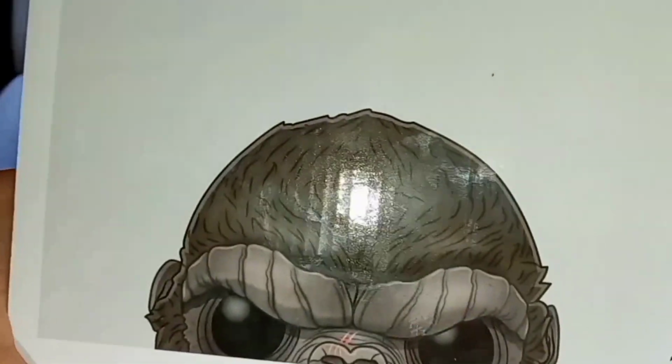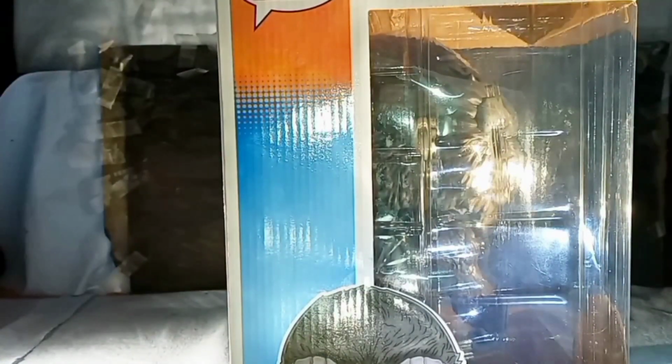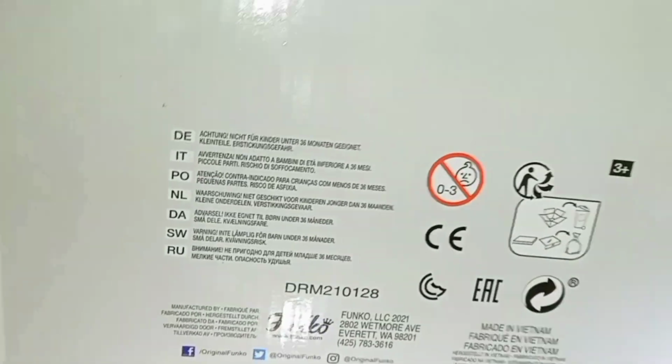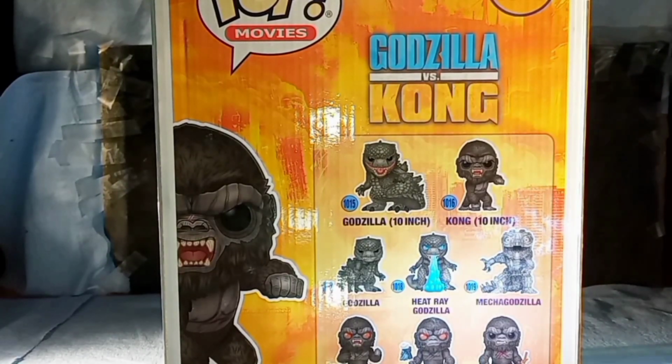So if we turn the box around, it says Kong on the side here. Here's the top of the box, you can see a nice image of Kong. On the side here, it is not white. It is, in fact, kind of blue and orange, just like the movie. The bottom, you're not going to get much, just the same old boring stuff. But if we take a look at the back, we have an official look at it.